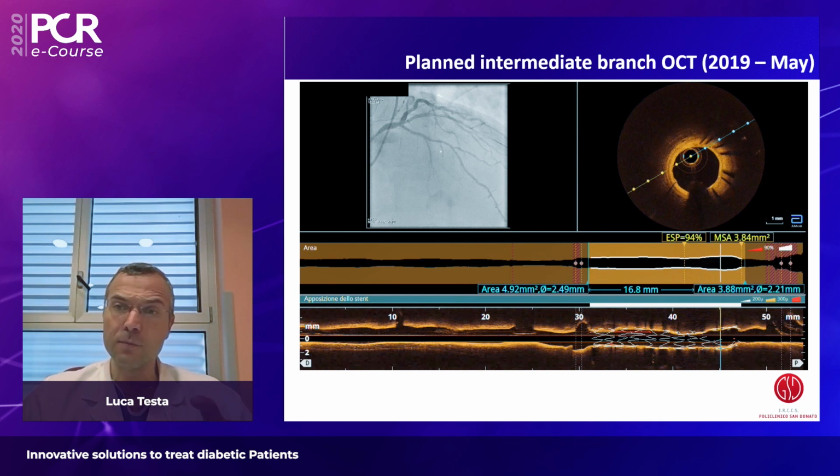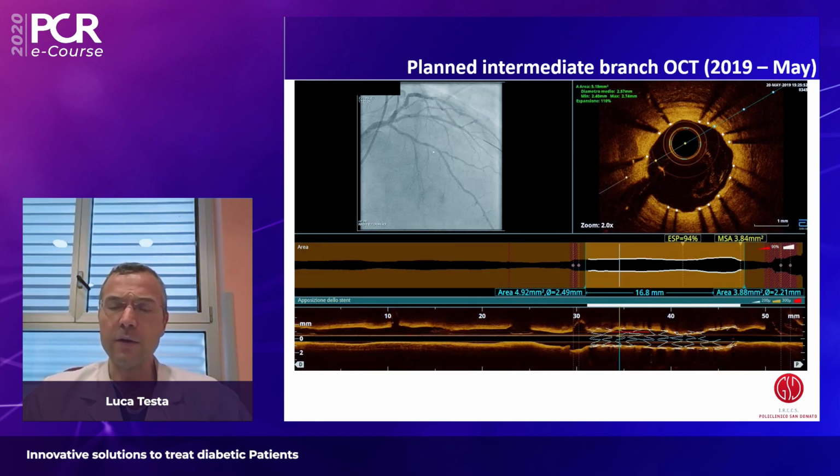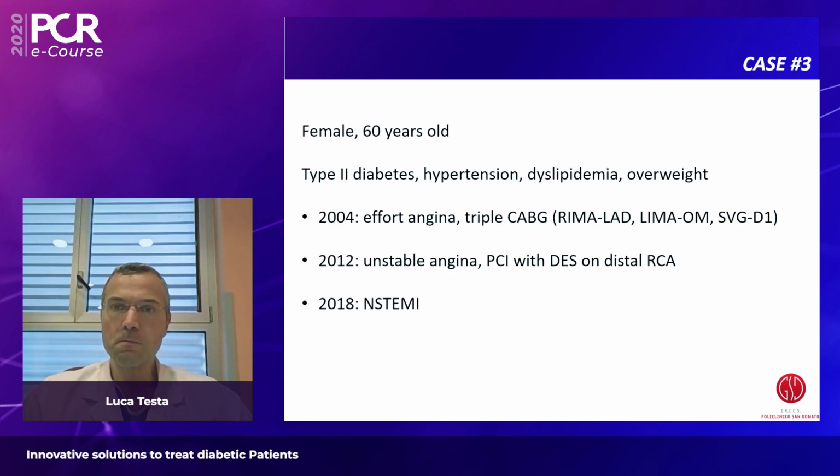The proximal edge, I have to mention, is very close to a bifurcation, so it's a very weak spot for the coronary bed. Again, some calculations. This is to show the nice endothelization of the struts, and these are some numbers. The MLA we found was 3.97 millimeters square. Max neointimal thickness 0.18. The strut coverage again 100% at 9 months. Neointimal area at the narrowest segment was 0.68 millimeters square. This was an absolutely fantastic result.